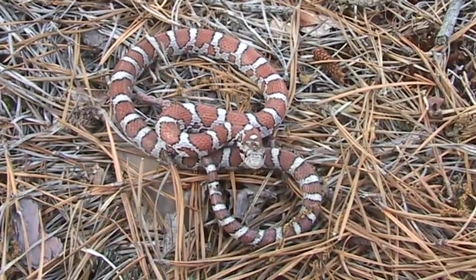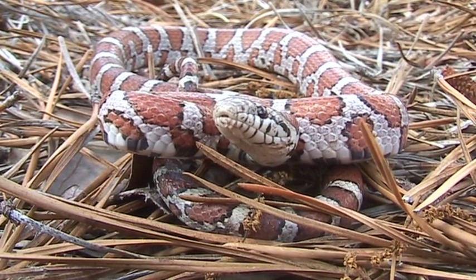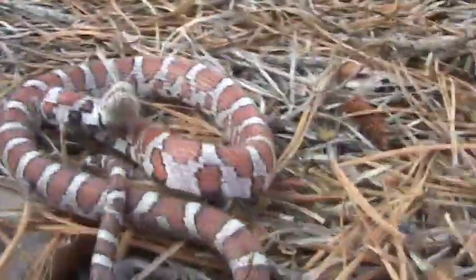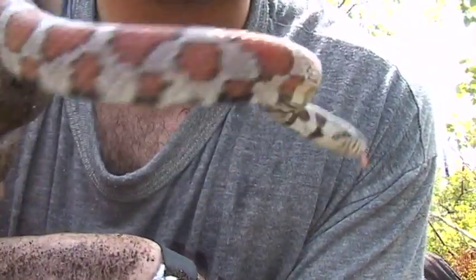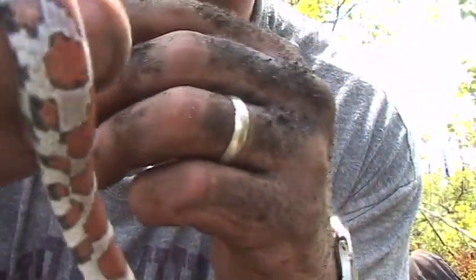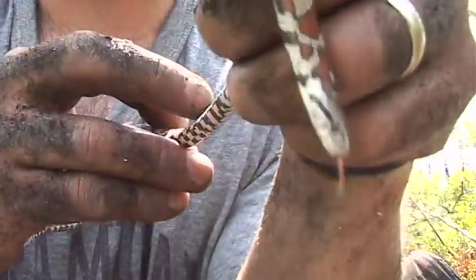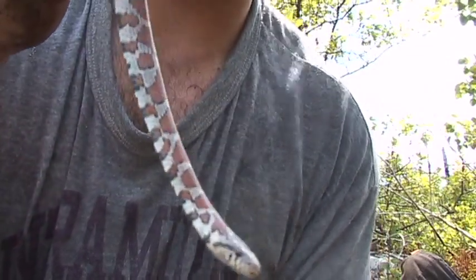Alright. It took me about half an hour. I had to move about a 500-pound rock to get him out. But this is eastern milk snake up here in skink habitat, no doubt feeding on little skinks. Actually, you could probably eat a big skink. He's about a little over a foot long, a gorgeous little milk snake.